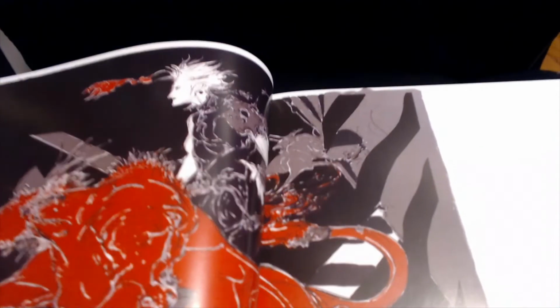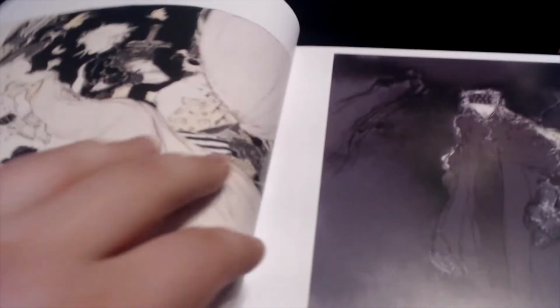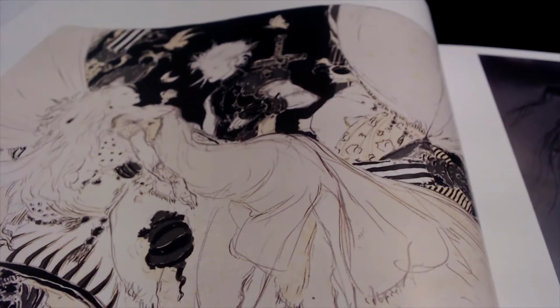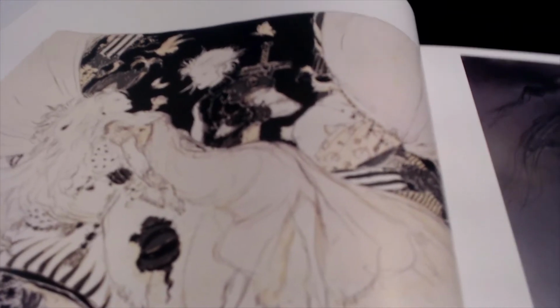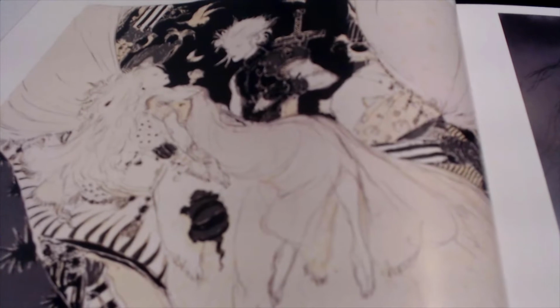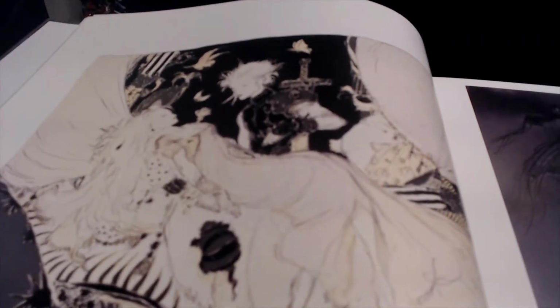Red 13. Cloud again. There's a lot of art of Cloud. Who else have we got here? This is, I guess, Aerith and Cloud. I guess that particular scene is him holding Aerith's body when she's killed by Sephiroth. Very angelic. This is a beautiful painting.